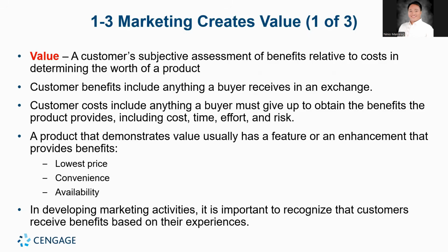So a product that demonstrates value usually has a feature or an enhancement that provides the benefits. A product creates value when it offers something that customers consider useful, helpful, or meaningful. So businesses add features and improvements to make their products more attractive compared to competitors.